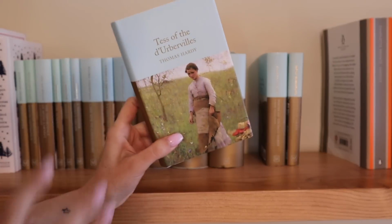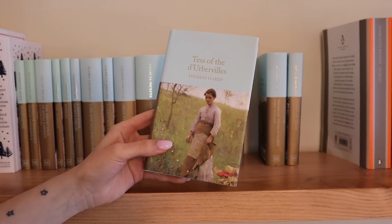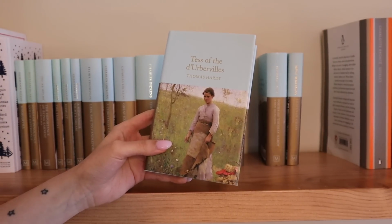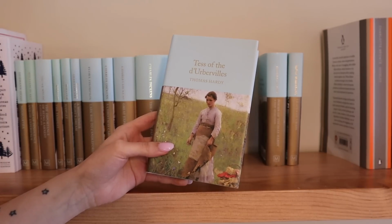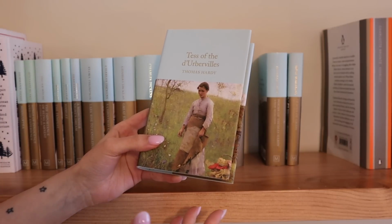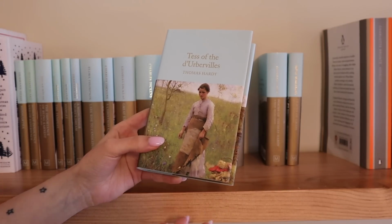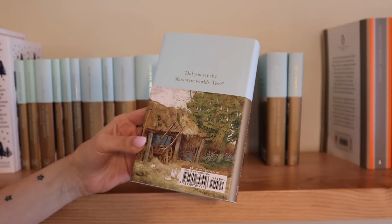The next book is one of my very favorites, and that is Tess of the d'Urbervilles by Thomas Hardy. One of the most tragic, sad, heartbreaking books, but in the best way possible. I love it so much. And we have this beautiful image of a farm girl who is obviously supposed to be the representative of Tess, and then on the back it says, "Did you say the stars were worlds, Tess?"